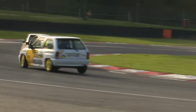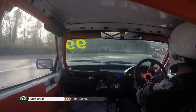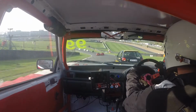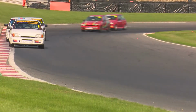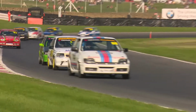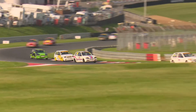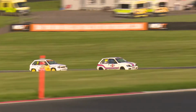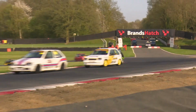Ed Cooper having a look to the inside of Martin Kaiser, who has lost second place. At least Scott has gone second, and Kaiser is down to third. Still this battle rages between Derek Rosier and Scott Ward. Scott Ward has finally done it and made the move stick as they went up through Druids there. Andrew Thorpe, you can see, now that he's shaken off the attention of the Fiestas behind, has not just started to close in on the 3 cars in front, he's with them now, so it's a 4-way fight for second place here, which is all further allowing Matt Rosier to escape up the road.